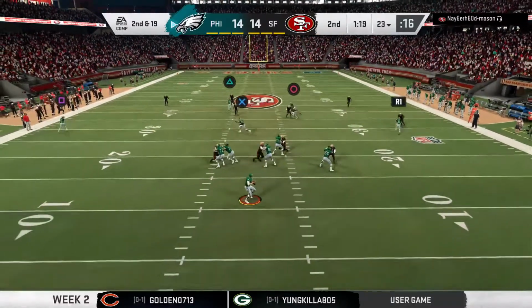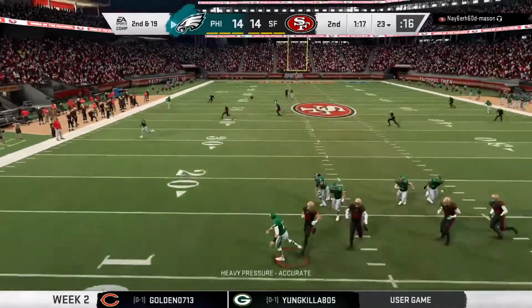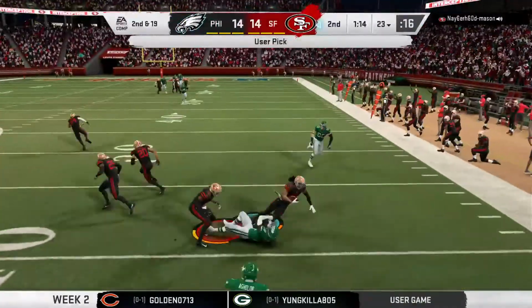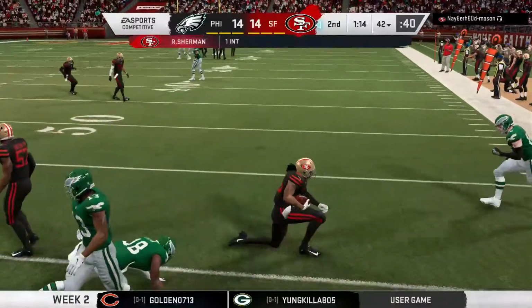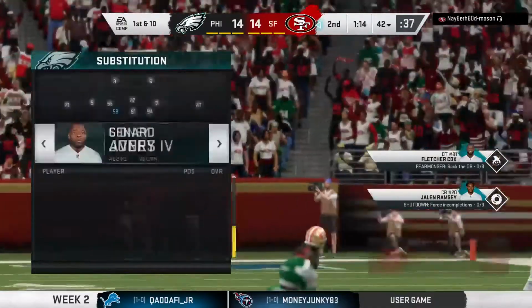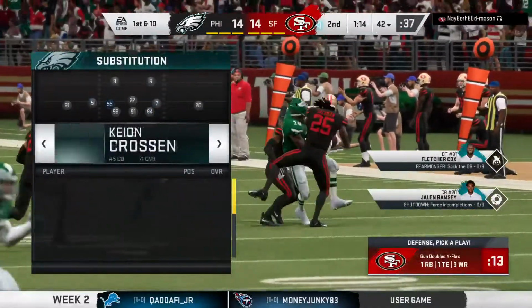After the sack on first down, Allen. He's going to look deep for Perriman. Into double coverage, and it's intercepted. It's the former Seahawk, Richard Sherman, and they will take over possession of the football at their 42-yard line.